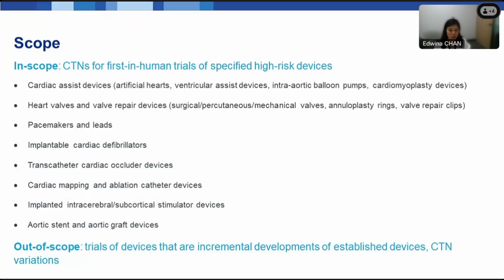What devices or what trials will be outside the scope of review? So we will not be reviewing trials of devices that are incremental developments of established devices. So that is to say, our focus will be on trials of devices whose safety profile in humans is essentially unknown. Sometimes we will take a preliminary look at the information provided to confirm whether or not this is the case. We will also not be reviewing CTN variations, nor will we be reviewing trials where the investigational product is a medicine or a biological.